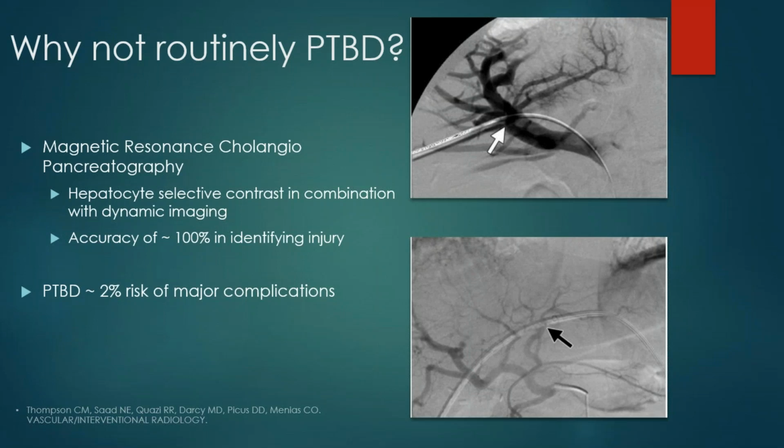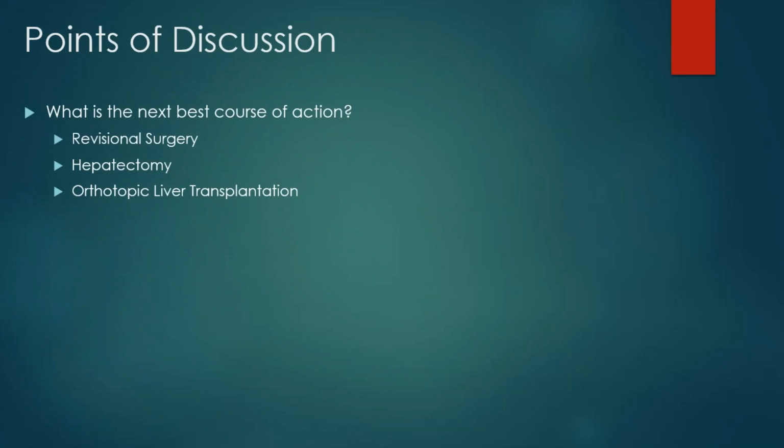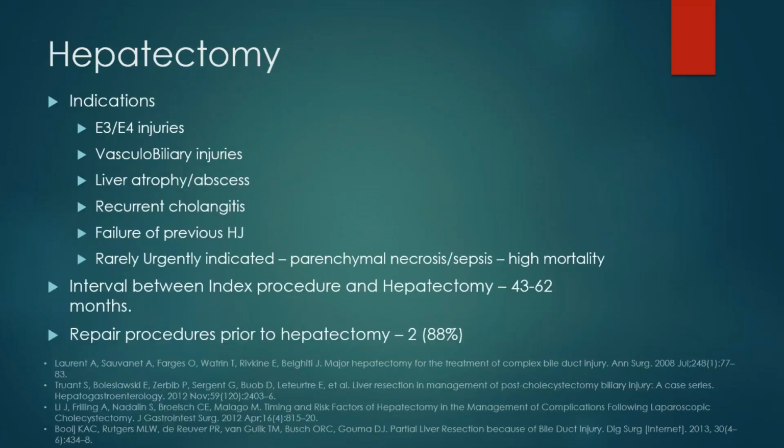We're going to skip our last case and move on to discussing hepatectomy as an option for treating bile duct injuries. Hepatectomy is usually indicated in patients with E3 or E4 injuries, particularly those who have a concomitant vascular injury. Many of these patients would present with liver atrophy, recurrent abscesses, recurrent cholangitis, or would have had previous repairs which would have strictured, like in our case.